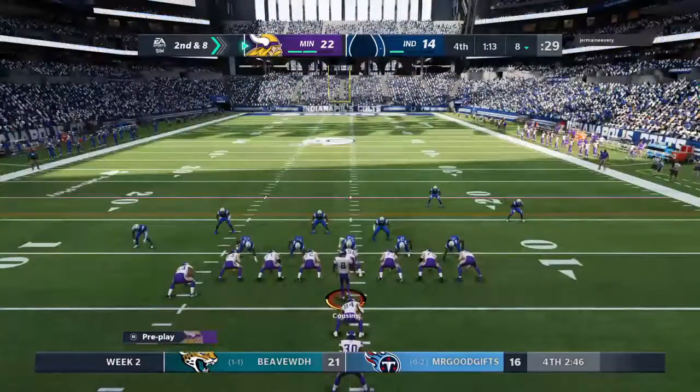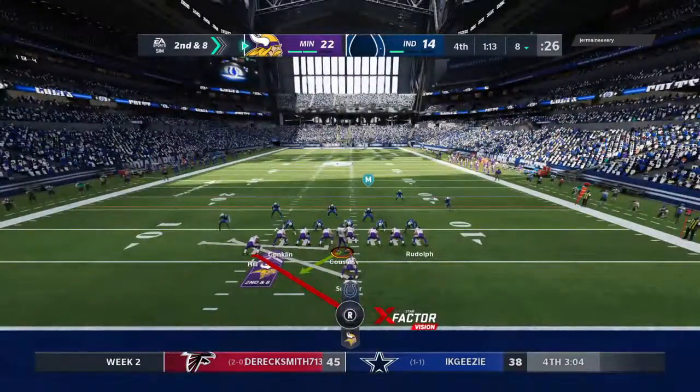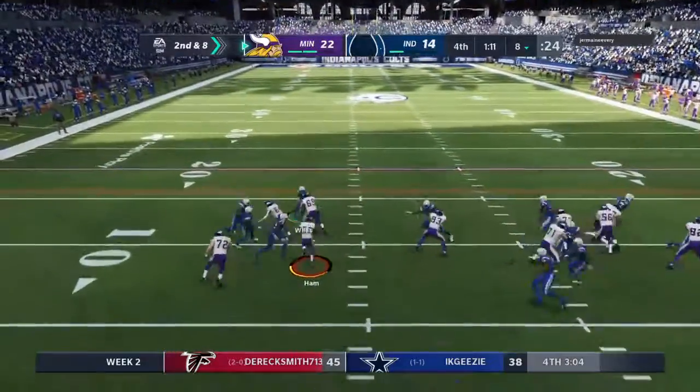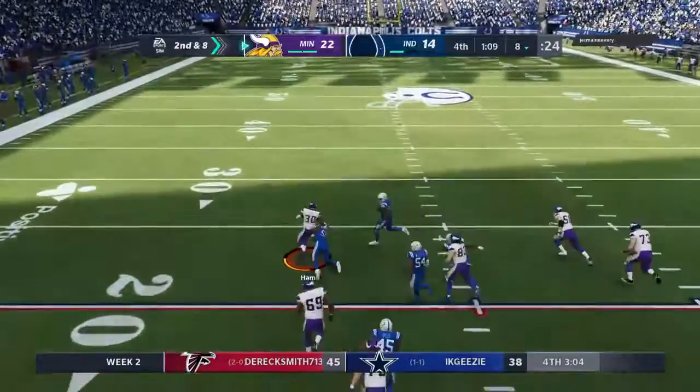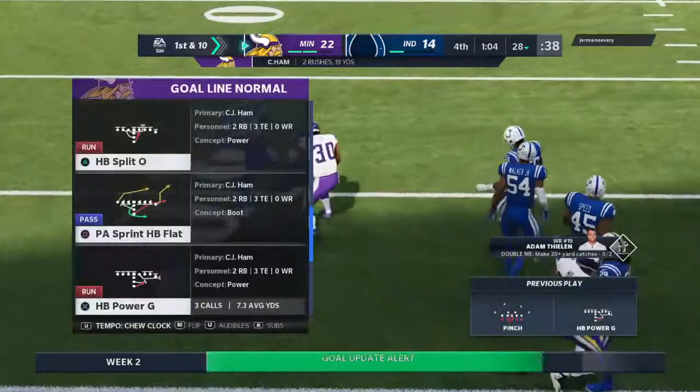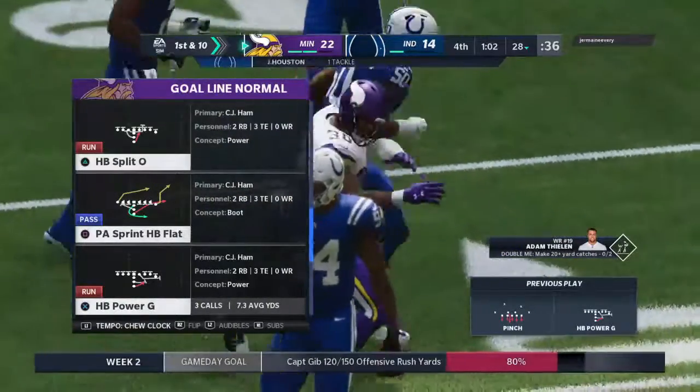The last run got a couple. Here's 2nd and 8. They'll run with a fullback Ham. And they work this out past the 25. That one a gain of 20 and a 1st down.